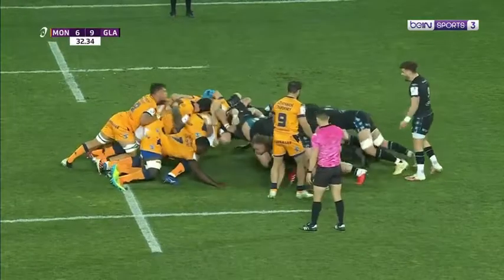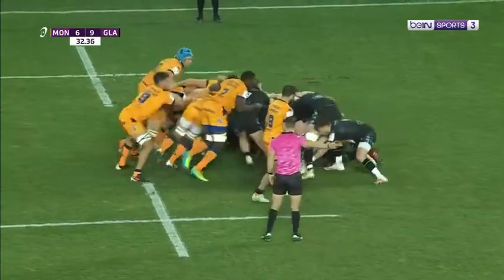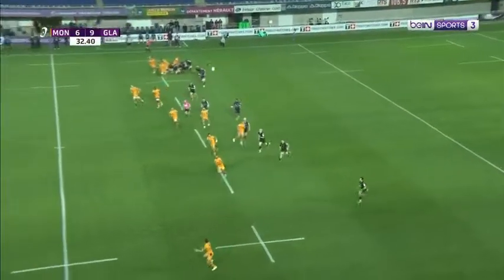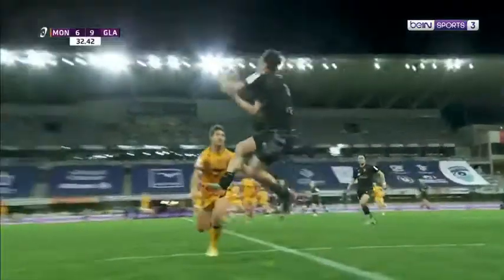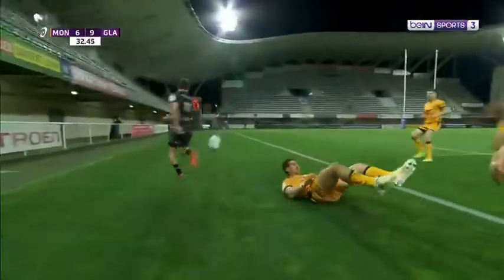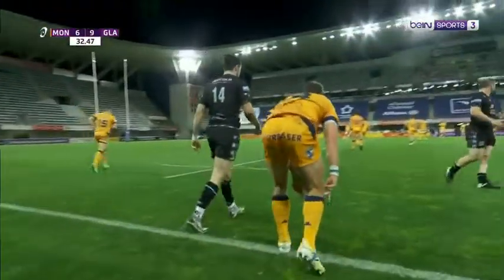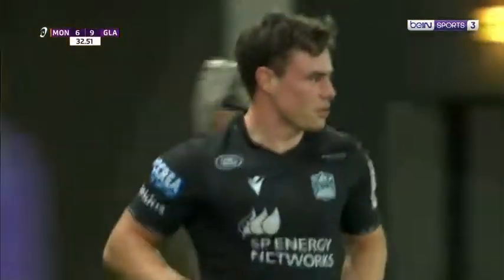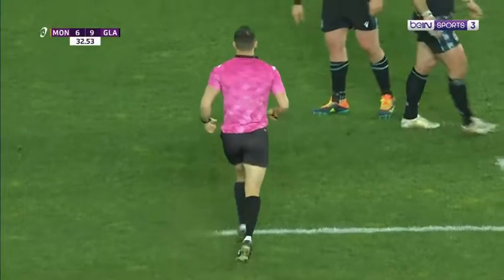It's a better scrum. Advantage. Adam Hastings has plenty of space. He goes for this crossfield kick to Lee Jones on this side. No. That was a really good scrum by Glasgow. Really good scrum. They got it back, and then they went for the second push.